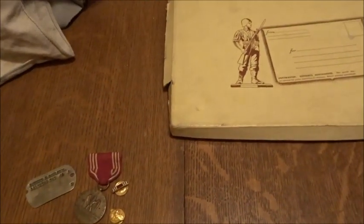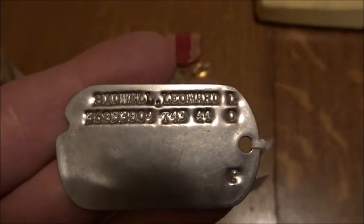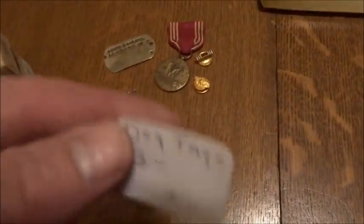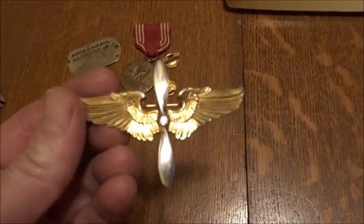Now what I picked up at the show, once again, not very much. I picked up a dog tag. When I can find dog tags and find them relatively inexpensive, I grab them. This one right here was a grand total of $3, so I did not find that bad at all. I picked up some Sweetheart jewelry.